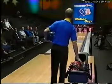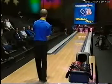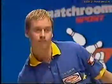Something's just disturbed Thomas there. It's not bothered Thomas, I wonder. And we won't let it affect him. He'll just start his preparation all over again. Well, we've got a cameraman down there, and we've got a camera down there, but he's used to all this then. Something just bugged him.